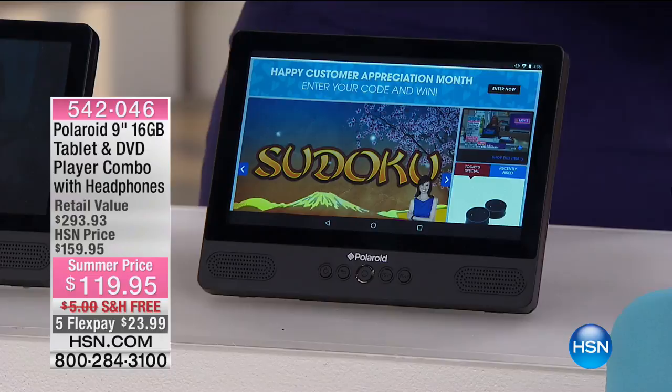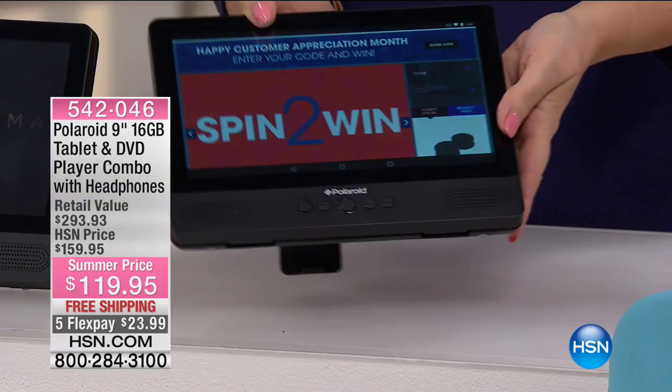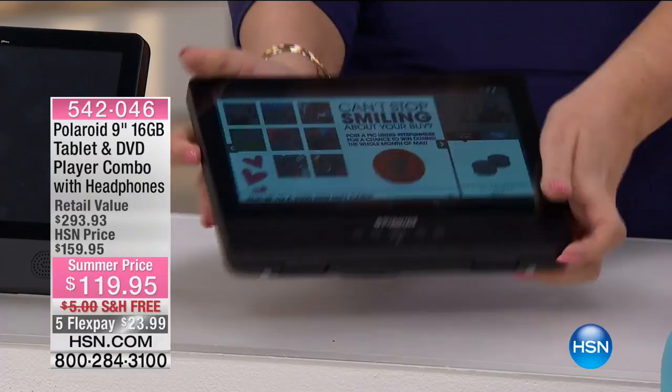You've heard of a tablet, you've heard of a DVD player, but have you heard of a tablet that is also a DVD player? Here's a tablet, it's a full tablet right here. There I am right there. It's a touch screen, right? And then it's also a DVD player. I'm gonna open it up right here. Let's see if I can do this upside down on live TV.